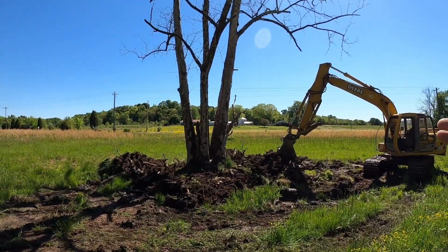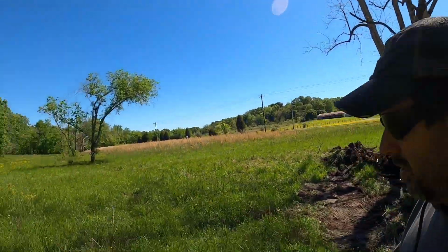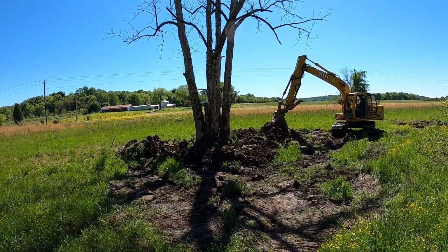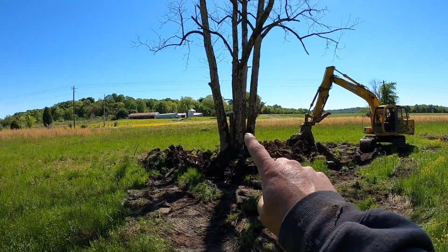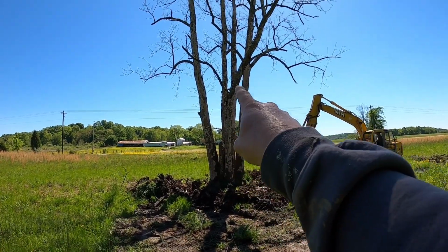If the machine takes a hit, it's on the boom and not the cab. That's no guarantee either, so we need to hedge our bet the best we can and make sure wherever we go pushing or prodding on this thing, we know what we're doing. So the first thing I'm going to do, there's only one limb that's leaning this way towards me, and it's that small one right there.